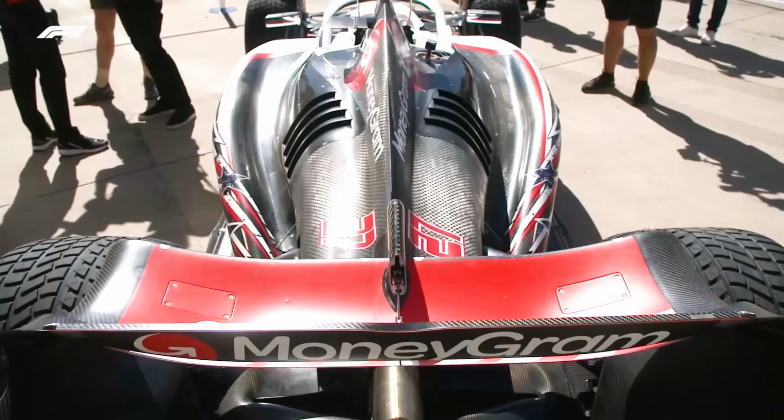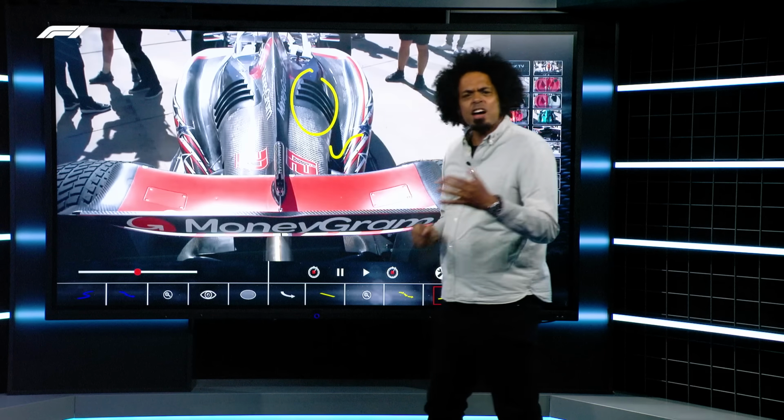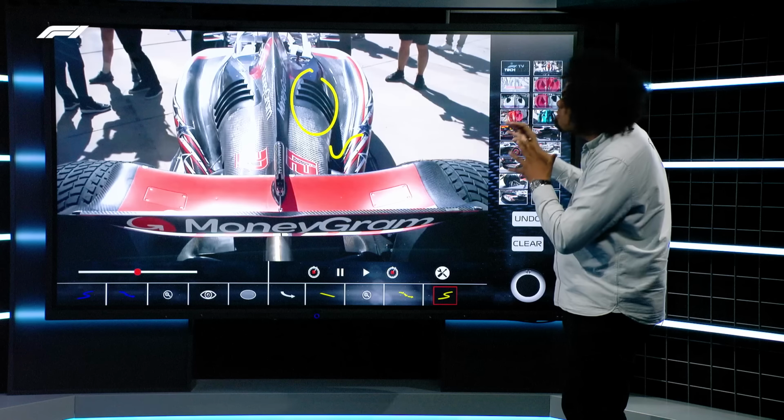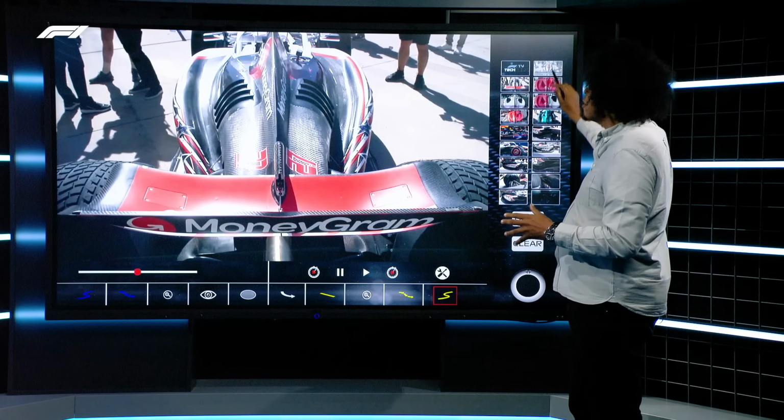You can see the Haas has got very deeply sculpted side pods here, big gullies in the side. You've got these massive cooling louvres, and I know teams swap them around through the season and depending on the conditions, but this is a really very different side pod shape to that used by Red Bull.